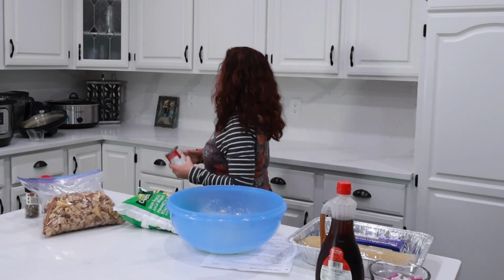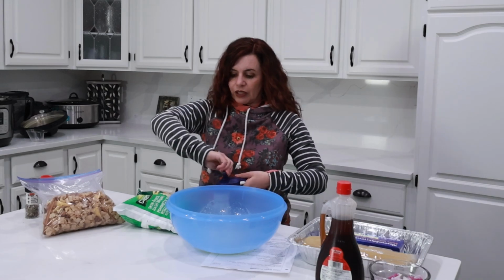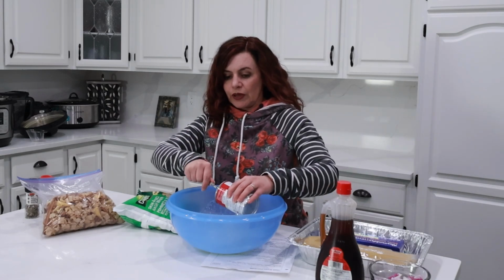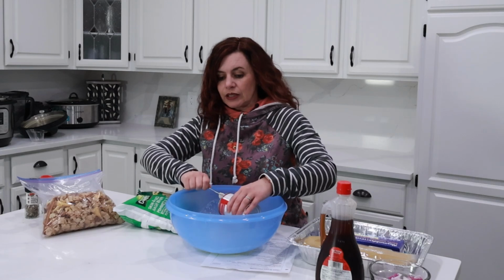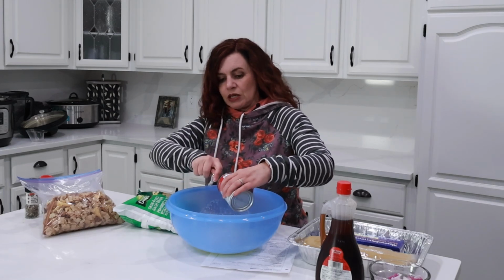Okay, I'm gonna get this open. For 1 can, I guess I can not take out my electric can opener. I don't know if you can hear it, but I've got my dishwasher going because I like to clean as I go. I just find it so much less overwhelming.